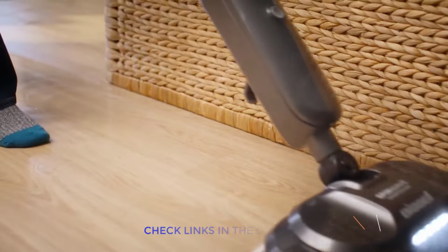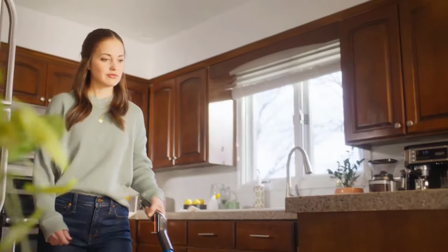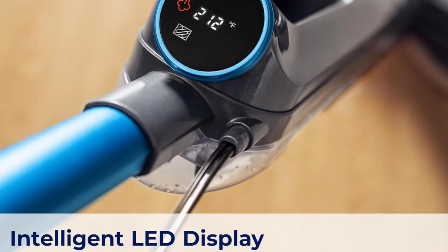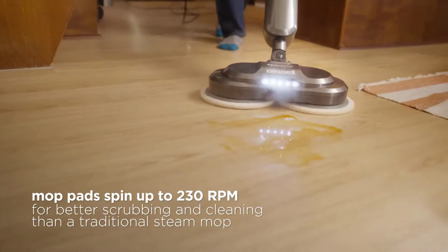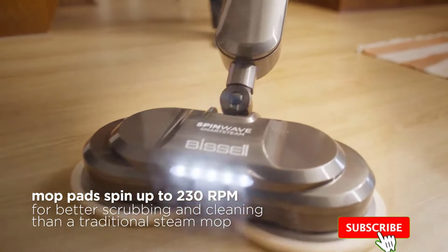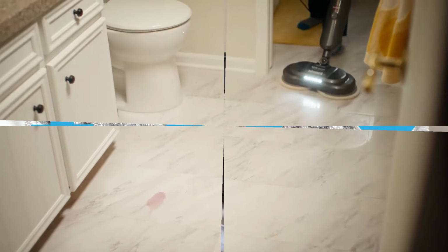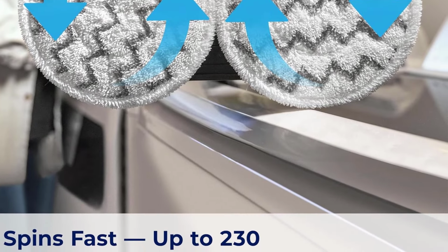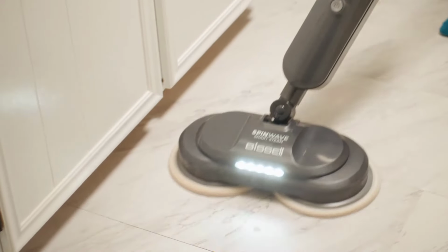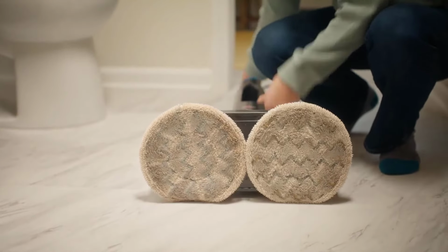The fingertip mode controls allow you to adjust steam levels or switch to no steam mode, offering flexibility for various floor types. With LED headlights, you can easily spot areas that need cleaning even in dimly lit spaces. The swivel head ensures that you can easily reach under furniture and along baseboards for a thorough clean. Plus, with every purchase, BISSELL proudly supports the BISSELL Pet Foundation, helping to save homeless pets. Ideal for homes with pets and for anyone looking for a smarter way to clean floors, this steam mop is both effective and eco-friendly.